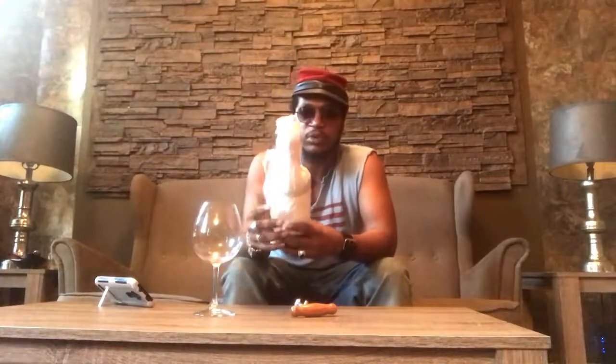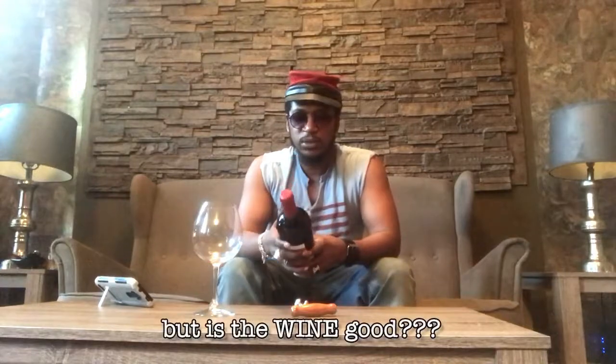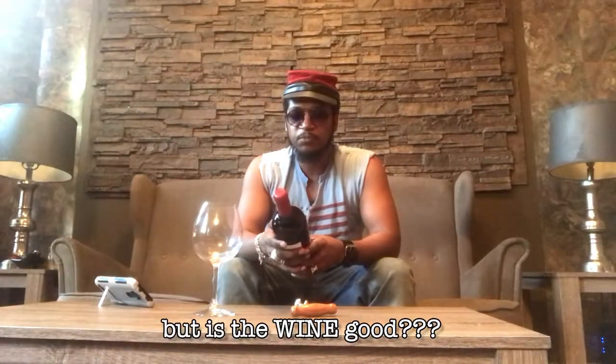The bottle is wrapped in some white toilet paper type of material because that's supposed to mean that it's sophisticated and really expensive, I think. But really, we don't give a shit about any of that. We want to know, is the wine good? Usually I open the bottle first and let it aerate, but today I'm just gonna open the bottle right here.